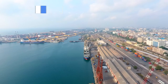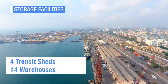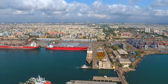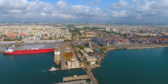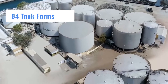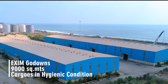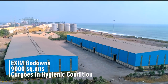Storage facilities. The port has 4 transit sheds, 14 warehouses for storage of bulk cargoes like wheat, pulses, sugar and fertilizers, besides vast open areas for storage of bulk cargoes like project cargo on license basis. 84 tank farms are also available for storage of liquid bulk cargo. 2 state-of-the-art Exim godowns with an area of 4,500 square meters each were recently commissioned to stack clean cargoes in hygienic conditions under natural light.